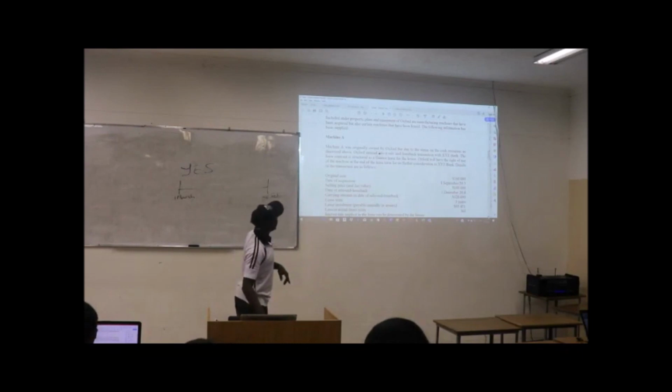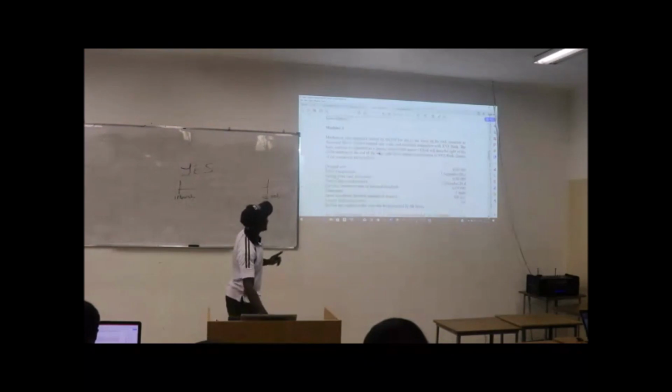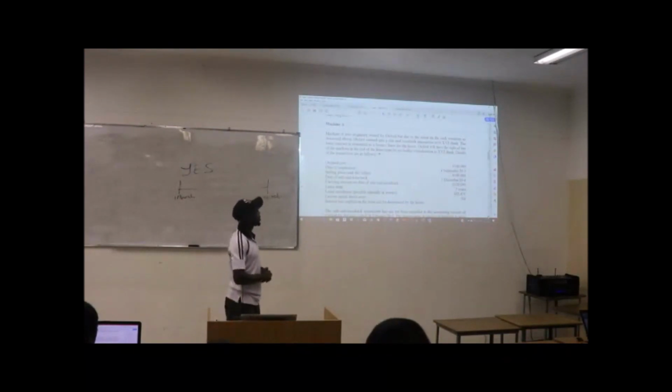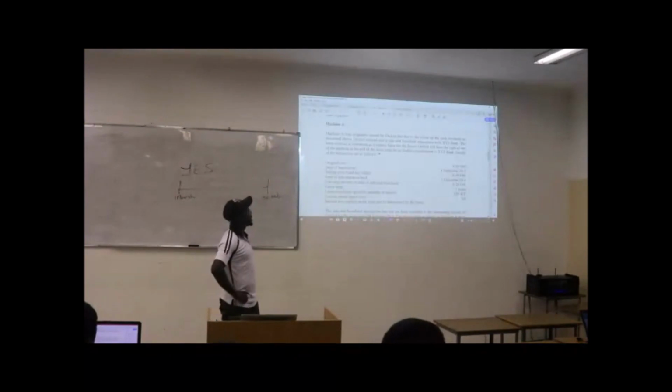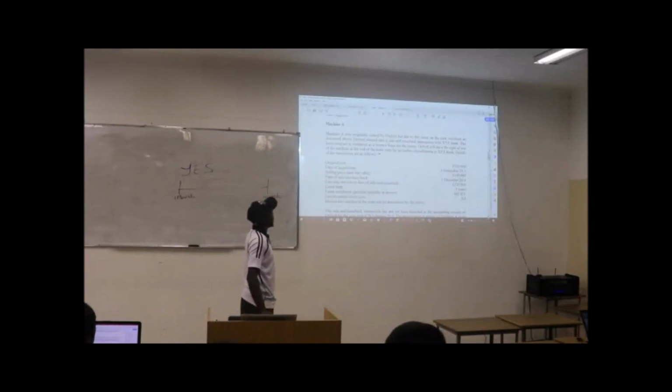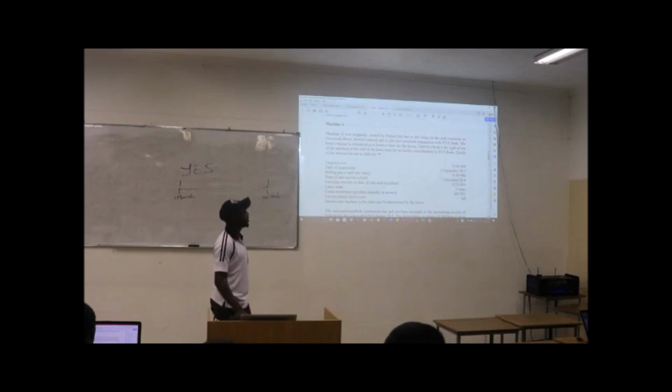Then the following information has been supplied. Machine A. Machine A was originally owned by Oxford, but due to the strain on the cash resources as discussed above, Oxford entered into a sale-leaseback transaction with XYZ Bank. The lease contract is structured as a finance lease for the lessor. Oxford will have the right of use of the machine at the end of the lease term for no further consideration to XYZ Bank.